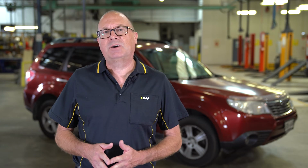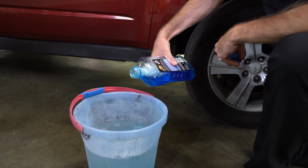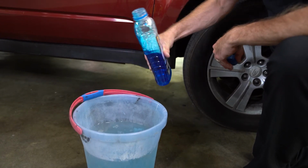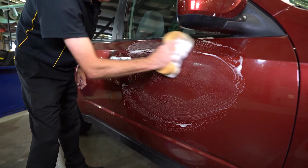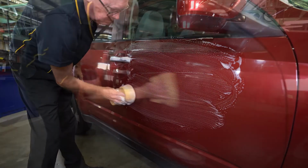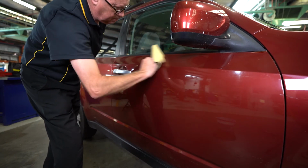We'd recommend a car wash product from a specialist car retailer, diluted in a bucket of water as directed on the product and using a soft sponge or cloth. For a streak-free finish, it's best to wash your car in sections. Wash and rinse one section of your car, then follow up by drying with a good quality clean chamois.